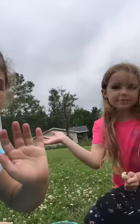Hi guys, what's up? So today we are showing you how we feed our insect and take care of her. If you can see at the bottom, her name is Weevil. That's what she is, but we didn't name her.